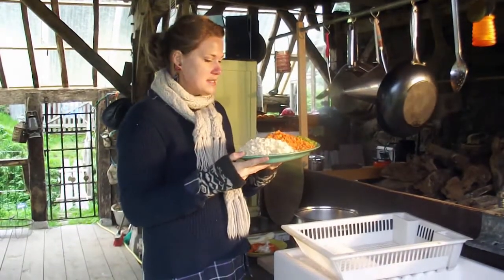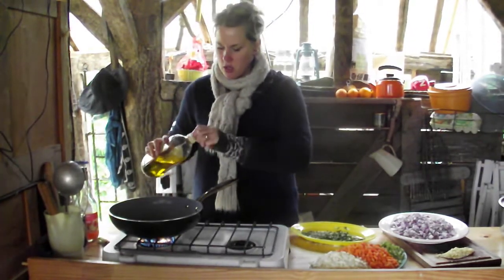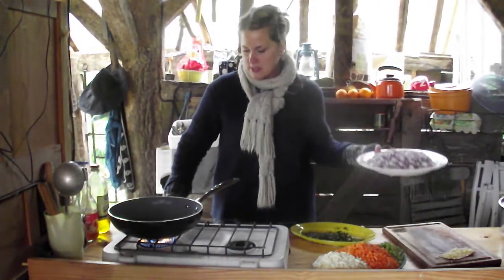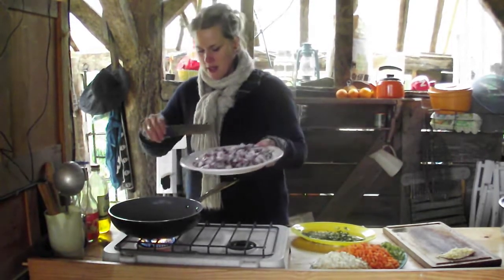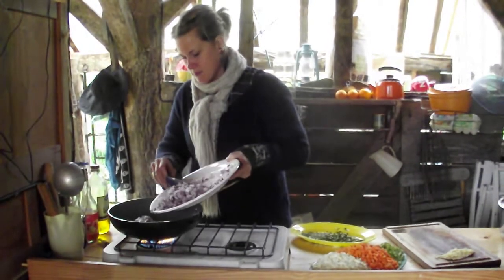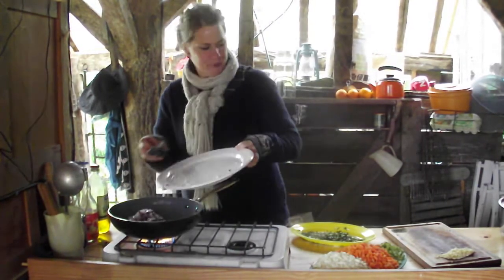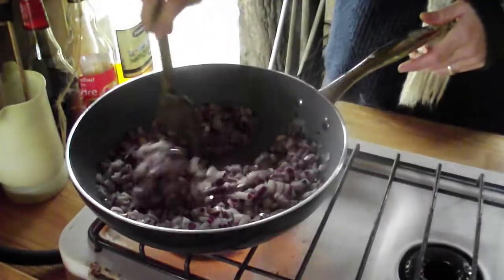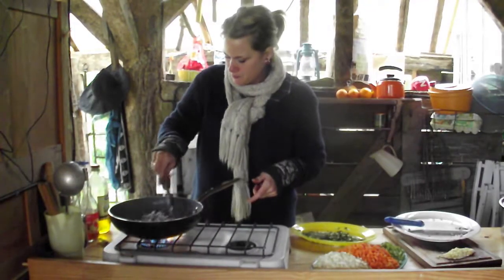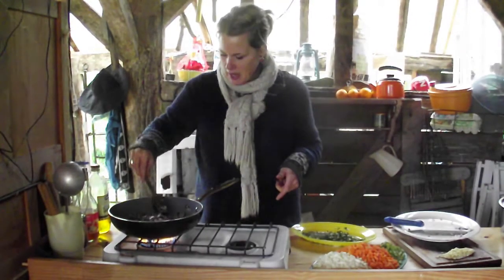Everything's prepped and we're ready to start cooking. So pan on a high heat, and we're going to warm up a good glug of olive oil. So now that's nice and warm, we're going to add our onions and hear them sizzling in the pan. Keep them moving. Nicely coated in the oil. And get ready to put in the parsnip, carrot, and celery.